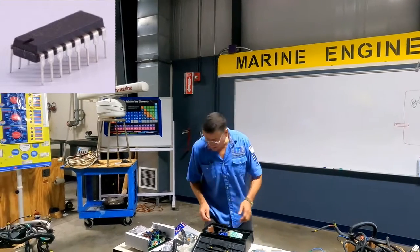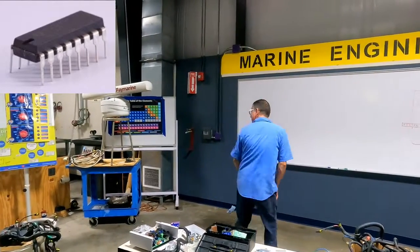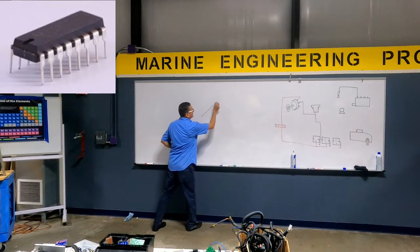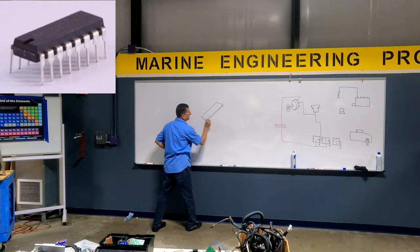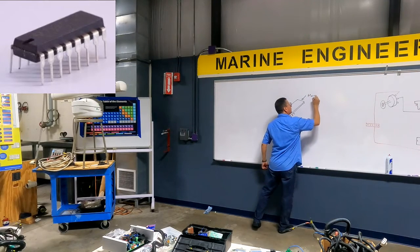You remember the microprocessor, guys? Unfortunately, I don't know where I put my microprocessor, but it's this. It's a solid piece with metallic legs. You remember that? When you see the circuit boards, you see that element, guys? This is the microprocessor.